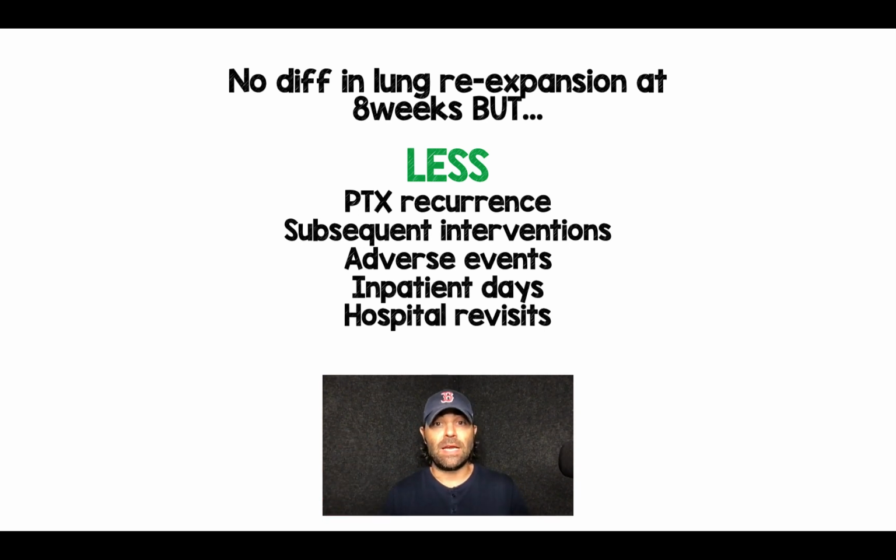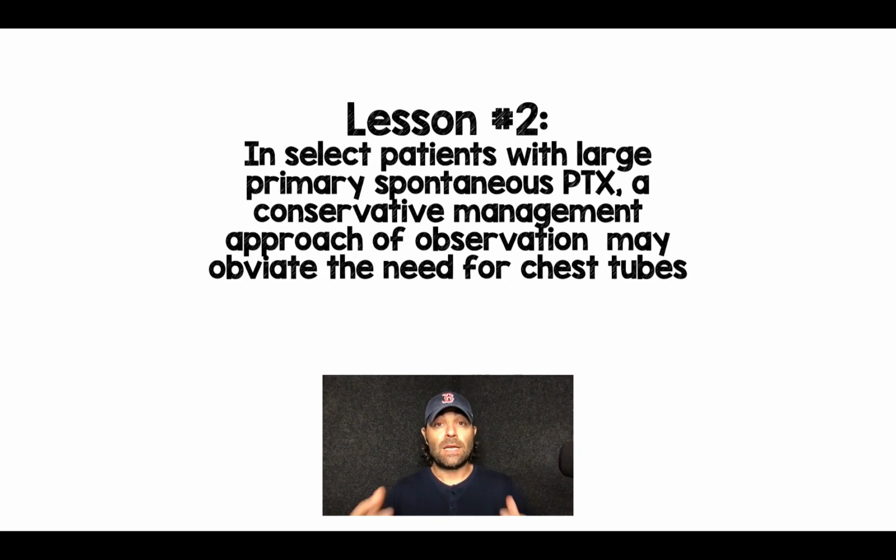A bunch of secondary outcomes. There was less pneumothorax recurrence. There was less subsequent interventions. There was less adverse events, less inpatient days, and less hospital revisits in the group that was managed conservatively. So no chest tube. And that's lesson number 2 from this case. In select patients with a large primary spontaneous pneumothorax, a conservative management approach of observation may obviate the need for a chest tube.